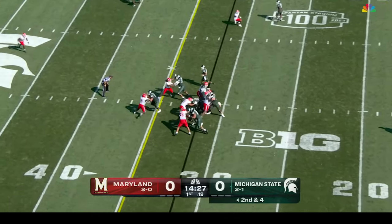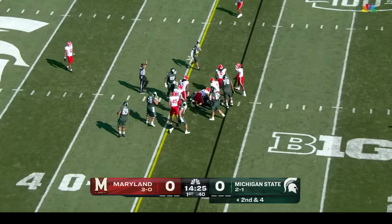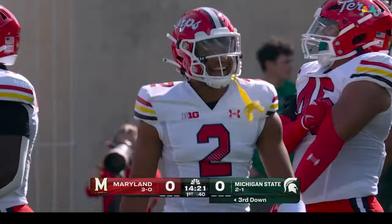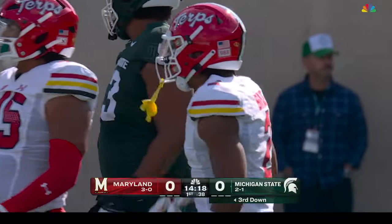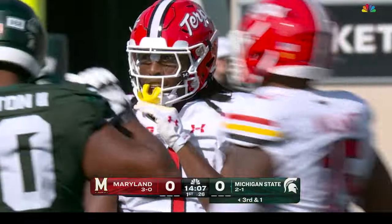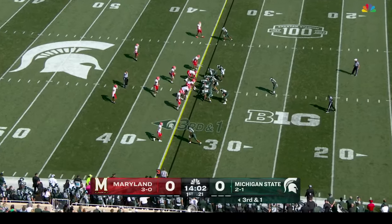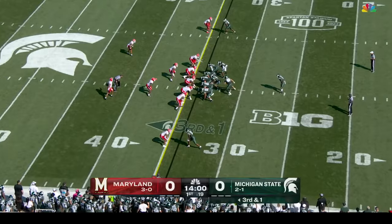On second down, give it to Carter this time in the ground game, and it is going to bring up a third and short. Call it a third and one. That's Bo Braid who made the tackle. Maryland has struggled early on in ball games. They've been down 14-0 each of the last two games, so these early third down conversions will be big.